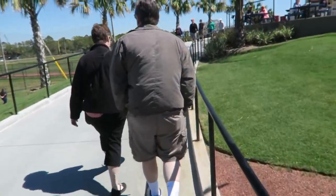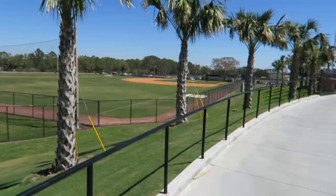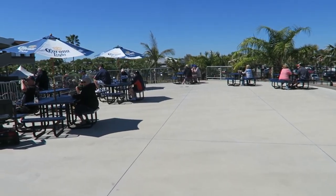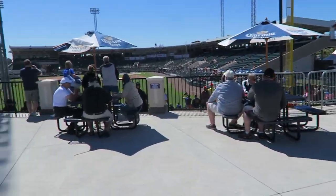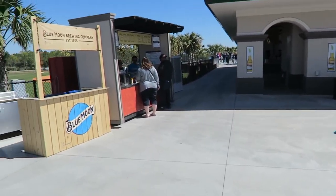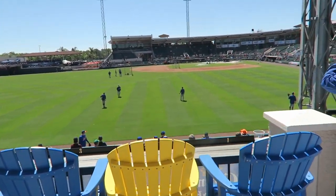So I'm walking on this concrete path up above the berm. It's kind of like the higher berm. Back here we have a practice field, and this is kind of like, I think, the Corona Plaza, or Corona Deck. So we have some food, you can watch from these patio chairs up here.